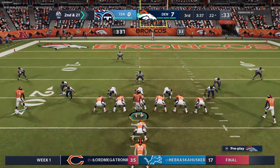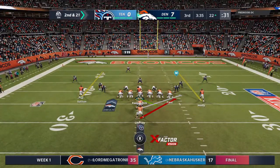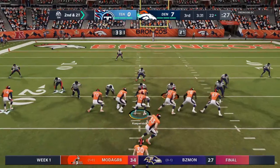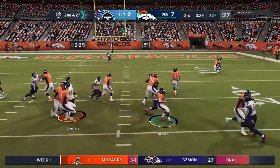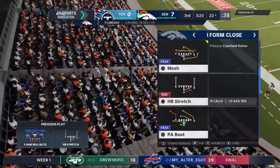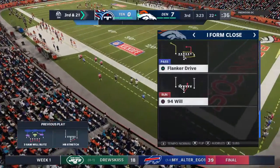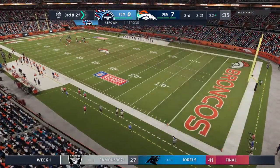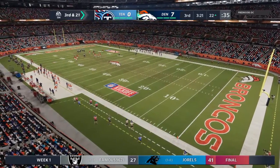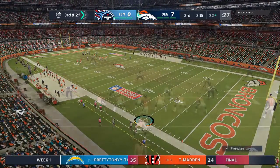They'll come up now on a second and long after the hold. Check 55, here's a give to Lindsey running right. And nothing doing. He's immediately taken down at the line of scrimmage. No gain on the play this time, and it'll be a third and long situation coming up. It's now third down and long.